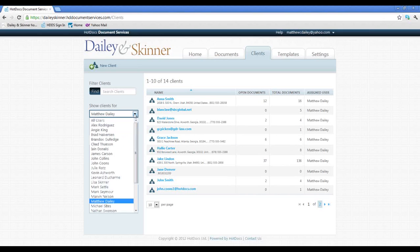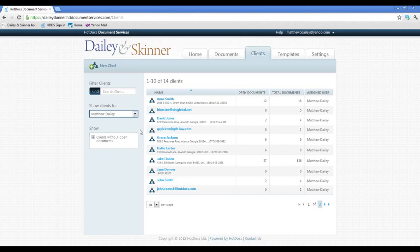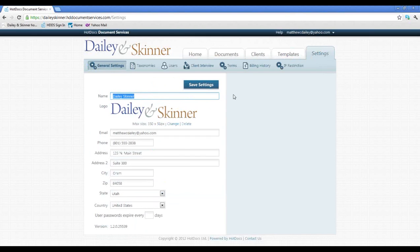And then you can group it and click on this to see other people in your organization and which clients they work with. Then there's a Settings tab. You can click over here, and this will show you where you can upload your logo and your contact information. And you can change the taxonomies, which are the groups, how you organize your templates. There's a Users tab where you can add additional users for your organization.